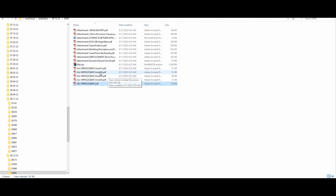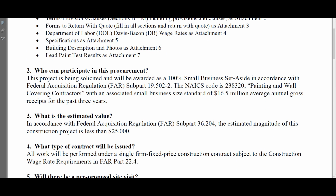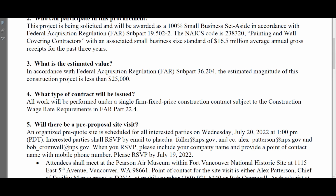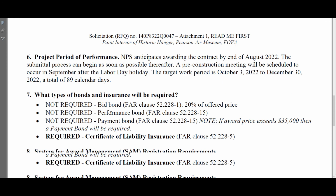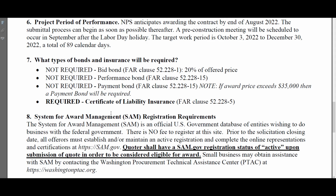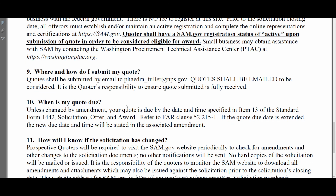What else do we have here? Read me first. Look at that. No bid bond required, no performance bond required. Just about anybody who knows how to paint would be a good candidate for this job.